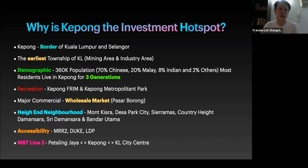more comfortable. The MRT line 2 is ongoing. You can see everything is almost up. I believe 2022, another 2 to 3 years' time, they are ready. This MRT line 2 is the connectivity between Kepong to PJ or Kepong to Kuala Lumpur, KL city center.